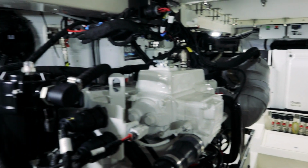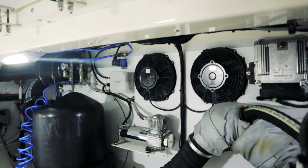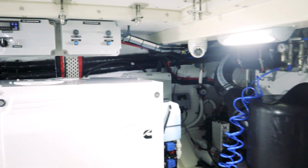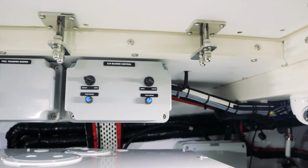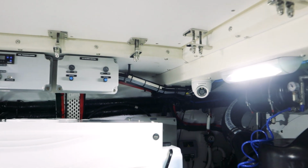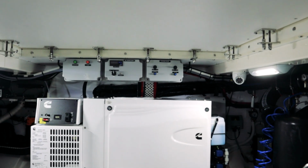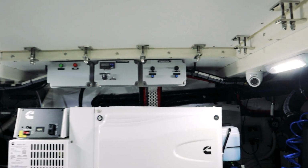So you do have some exhaust fans on both sides there, and a couple more hanging out down here. You can have them both exhausting out. If you're taking on spray from the side, you actually can come up here, and these blower switches, you can have them so you're pushing and pulling one side to the other, so you're not just sucking in a bunch of salt water on the one side. Fuel transfer pump controls are up there as well. Just all sorts of stuff.